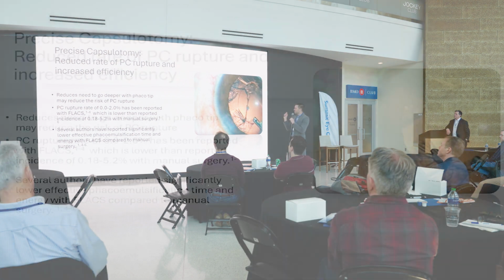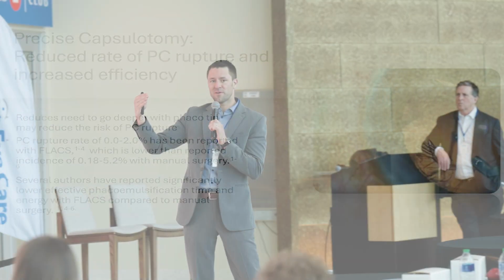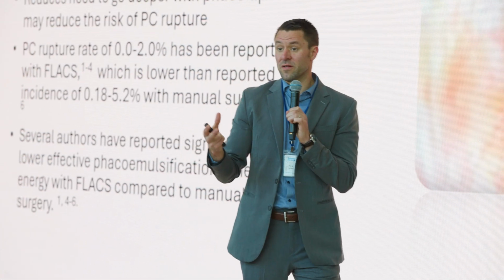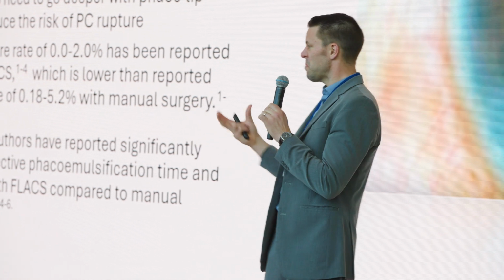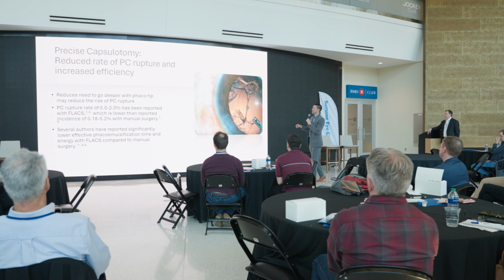So the precise capsulotomy, why is that important? Well, it reduces the need to go deep with the phaco tip. Again, we want to get all that lens material out, but the deeper you go, the higher chance you have at rupturing that posterior capsule. If you rupture a posterior capsule, you're going to have vitreous coming forward where you don't want it, and you're looking at a subsequent anterior vitrectomy, which leaves the patient more prone for things like peripheral retinal tears, retinal detachments, bad stuff. So we like to keep the vitreous where it's supposed to be, in the back.